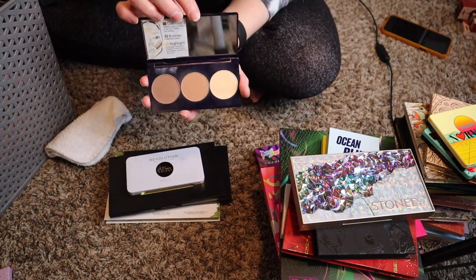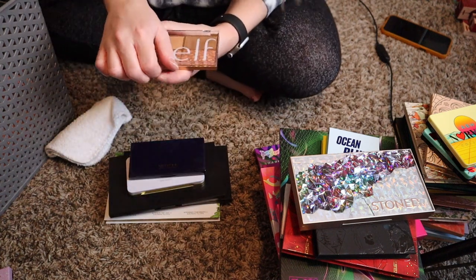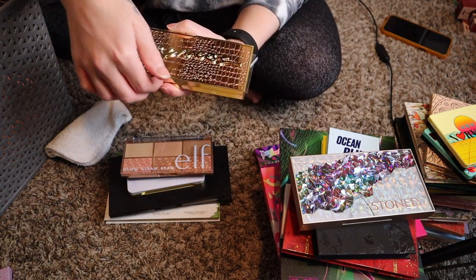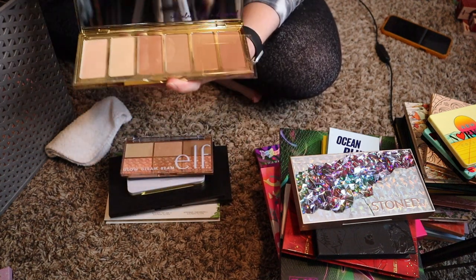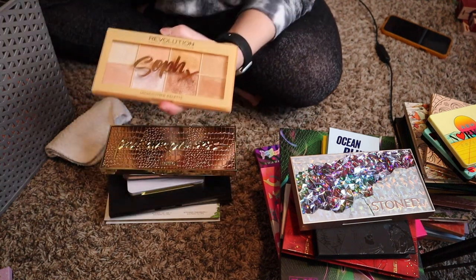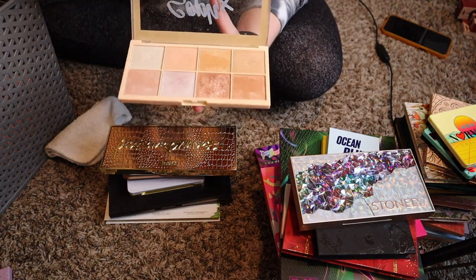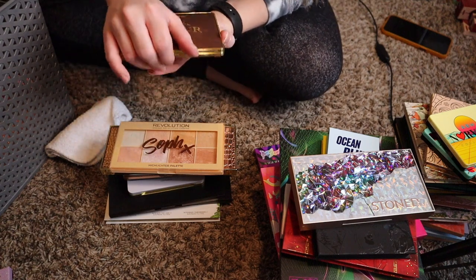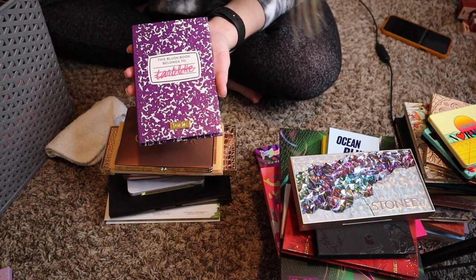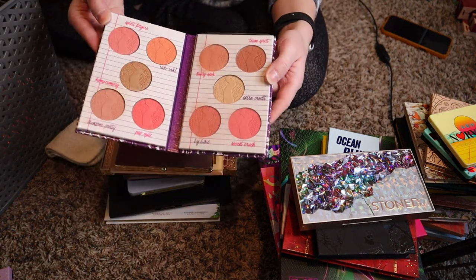This is Emotive Cosmetics. She's been used, she's not bad. This e.l.f. highlighter pack, so good. Love these shades. This is my Tarte Princess, or Park Avenue Princess. Again, such good bronzers. I have my Revolution X Sophia highlighter palette. Love these highlighters. I've got the Too Faced Coco Contour palette. Again, love these. This is my Tartlet blush palette. I really like this.